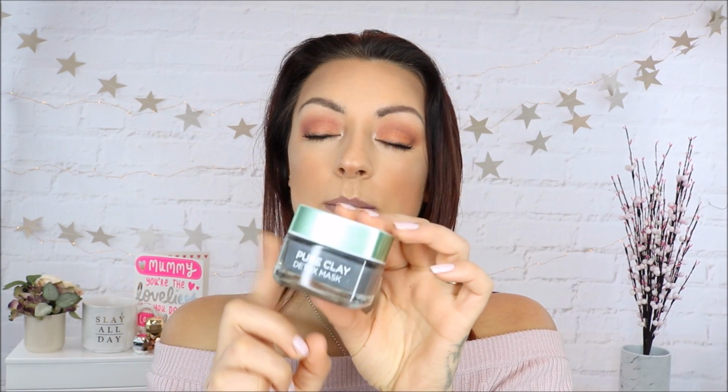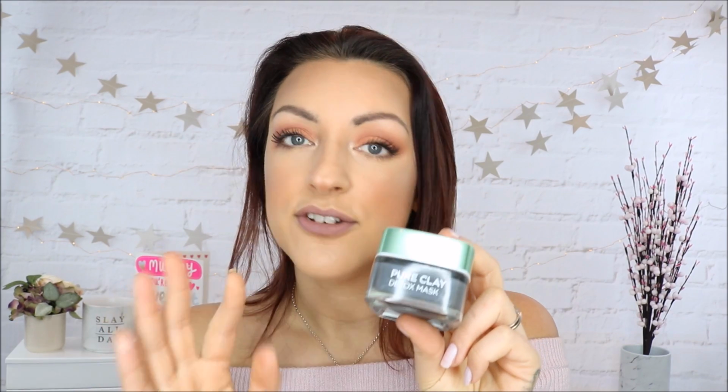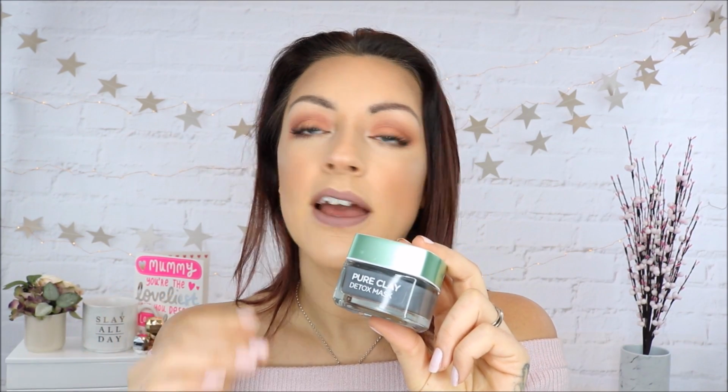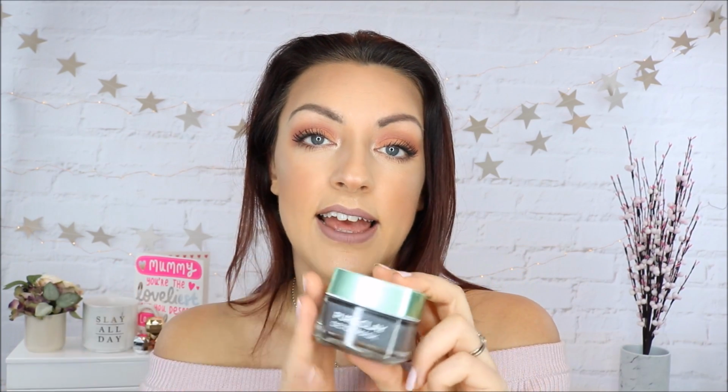And next up is this L'Oreal Pure Clay Detox Mask. This is quite a new buy for me, and I'm about to move on to a lot of L'Oreal products. I do not work for L'Oreal, I don't own the company, I don't have shares in L'Oreal. It's just a coincidence, because I like their skincare. Don't read into it. I've recently purchased this. I think there was a 3 for 2, judging by the amount of L'Oreal skincare that I've got.